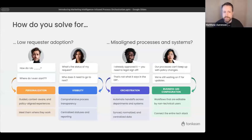When it comes to low requester adoption, we consistently hear things like, how do I do X, right? Where do I even start? These are not just casual complaints, right? They are signals that employees feel alienated and confused by existing systems. And when employees feel this way, they inevitably find workarounds, right? They either seek out procurement via unofficial channels, or worse, they don't involve procurement at all, or they wait until the 11th hour. And the solution to this requires two key elements, right?